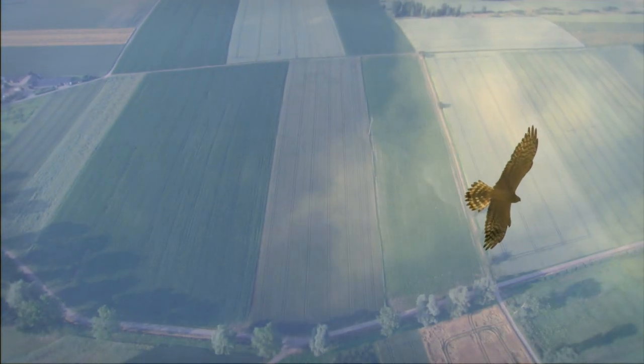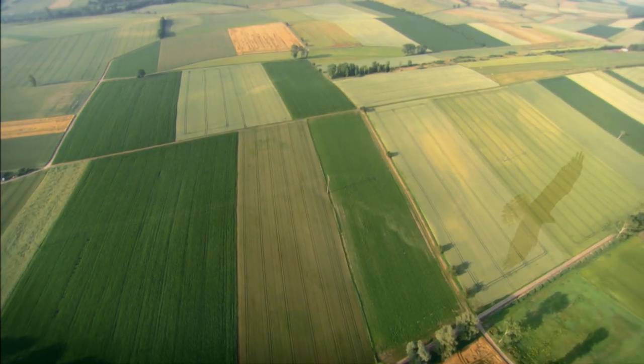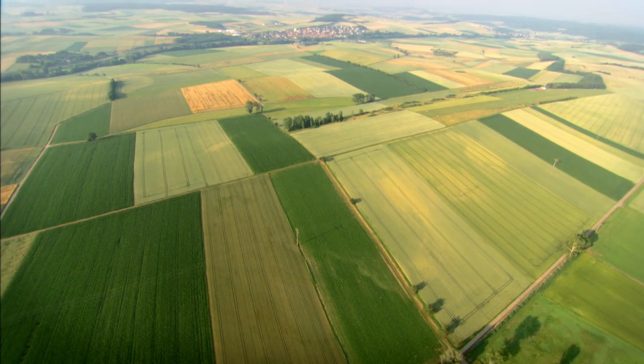The landscape around the old cherry tree has donned its summer dress. As far as the eye can see, there are cornfields at different stages of ripeness.